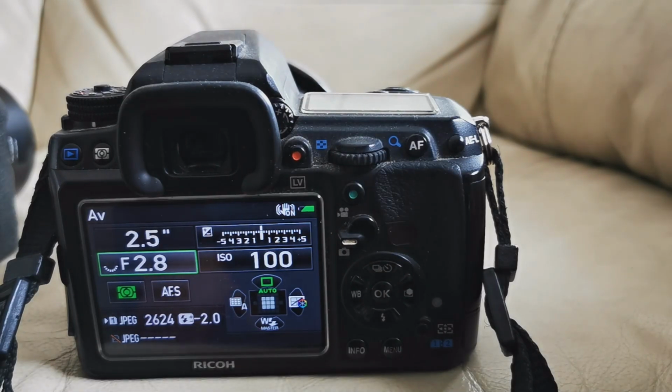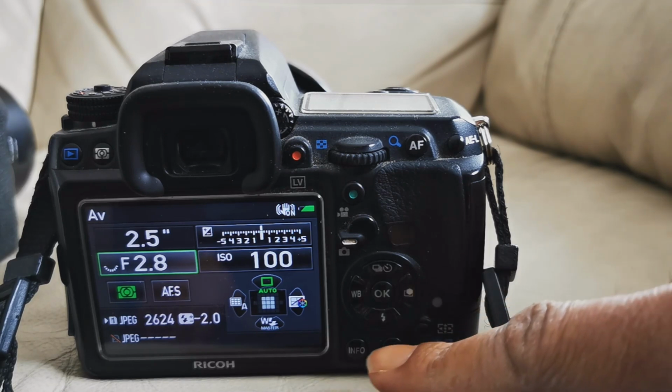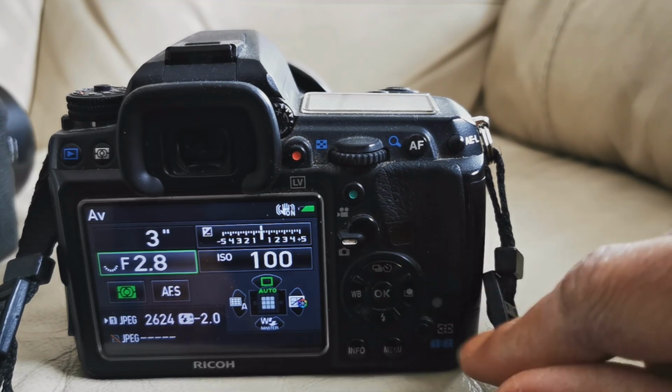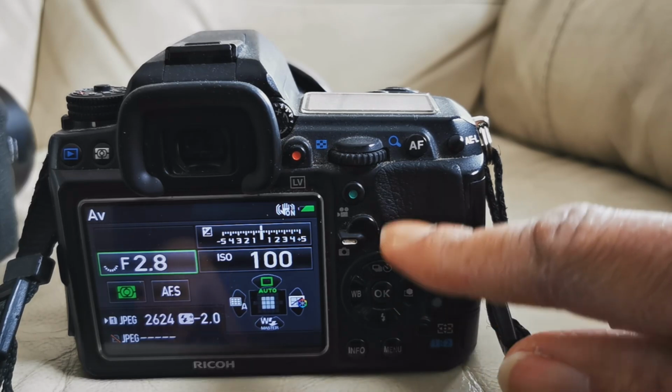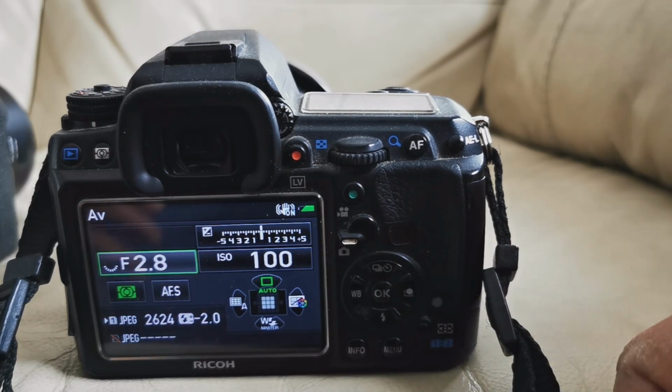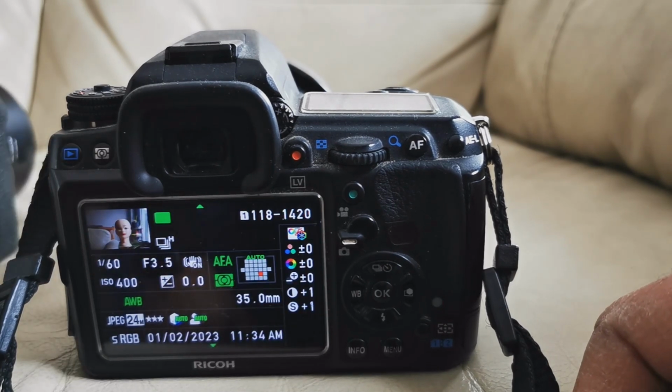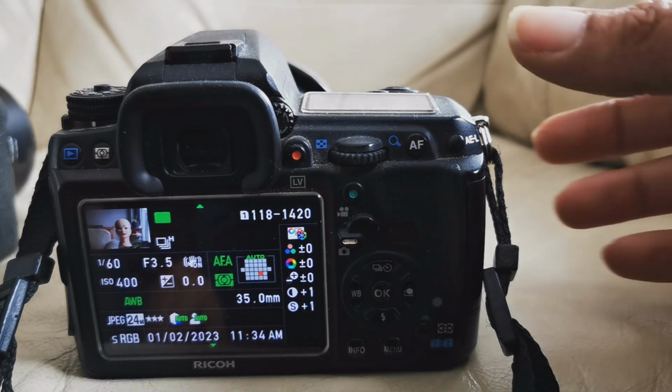As you may be aware, Canon has a scroll wheel along here where, when you're previewing an image, you can just rotate the scroll wheel and it'll cycle through all the images that you've taken. And I always thought to myself, it would be nice if Pentax had something like that. You know, it would be really cool. By absolute accident, I found that we actually do have that.